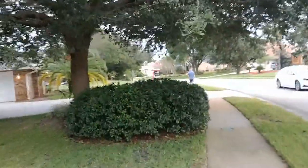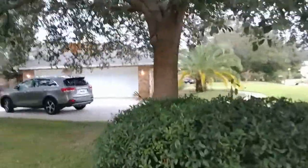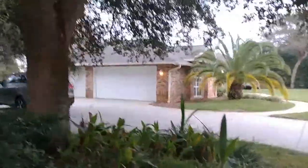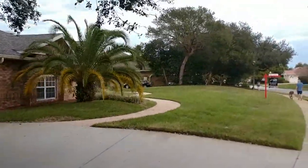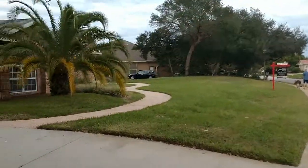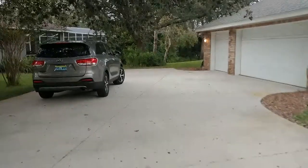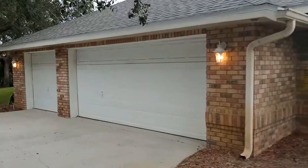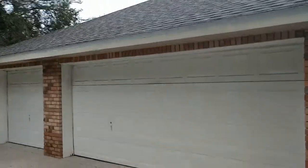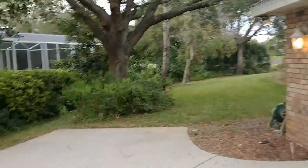This particular property is probably around a third of an acre. It's over a quarter, less than a half. It's on the third hole of the golf course. It's got a nice bend. When you go to that bend with the trees there, it gives you an unusual feeling of privacy. Three-car garage, of course. Built in 1998. Architectural shingle roof. We're going to walk around outside before we go inside here.